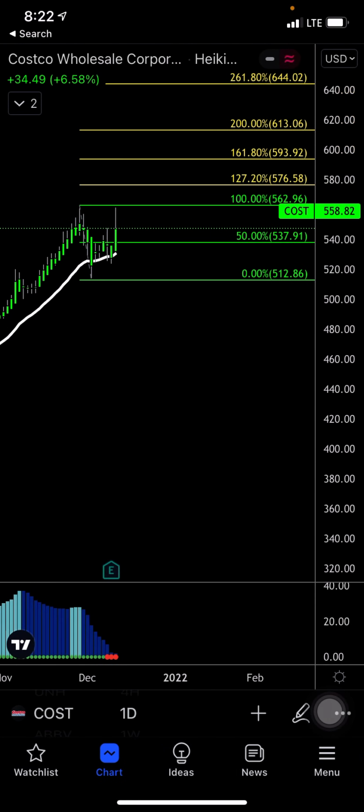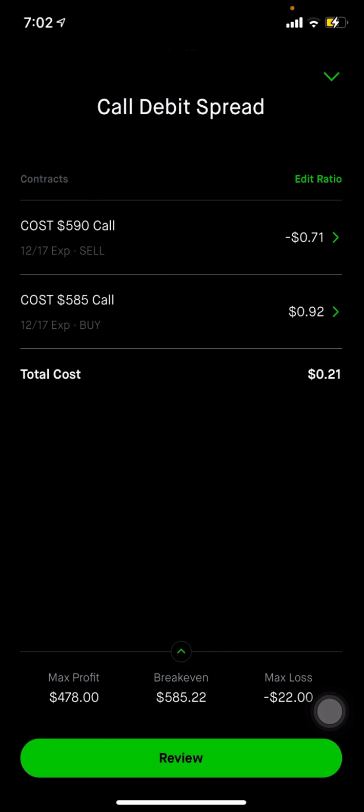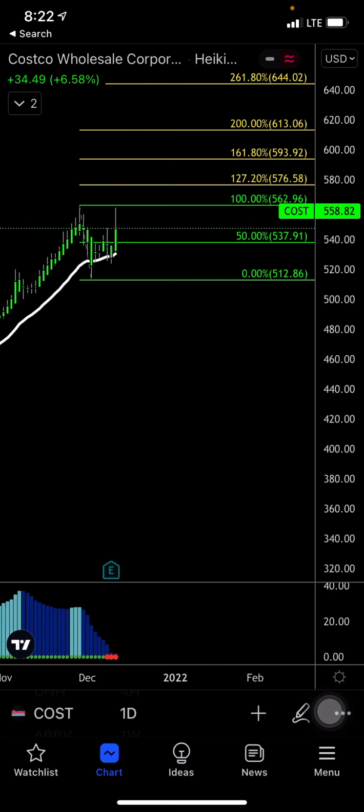Why is that? This bad boy just had earnings. It's ready to go. All right. So like I said, past 590, so you get up to the 161.8% Fibonacci extension. She hit like 593 this week. So we got all week. Just hold the play all week.